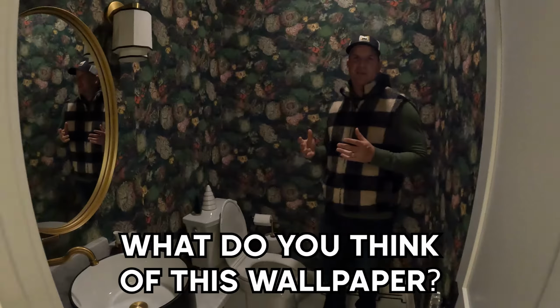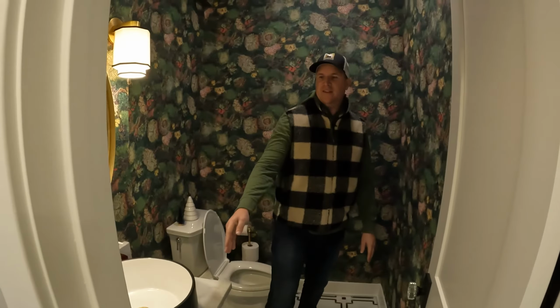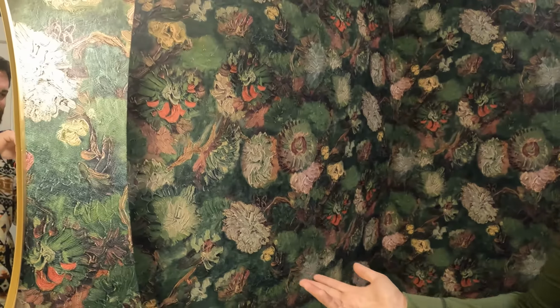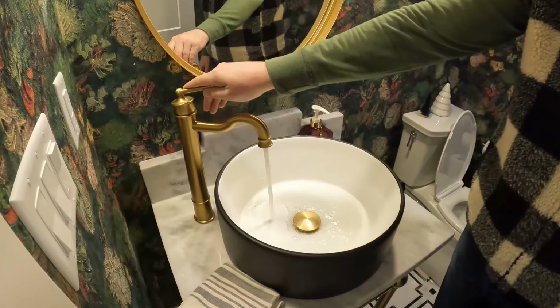What the hell do you think about this wallpaper here? I wanna know. I'm very, very not happy with this wallpaper. I don't like it. It's freaking disgusting. It's ugly. I mean, it's kind of growing on me a little bit. I mean, I guess, or maybe I don't know. It just kind of shocks the eye. I do like this bowl here.